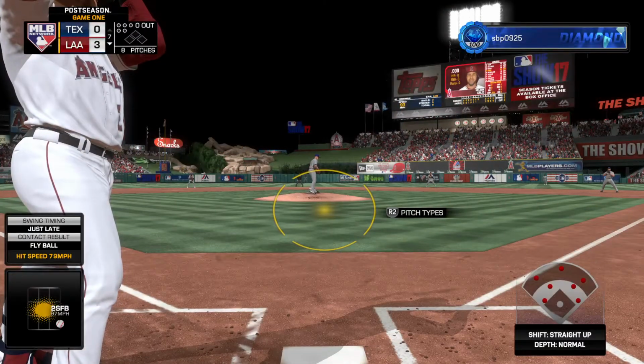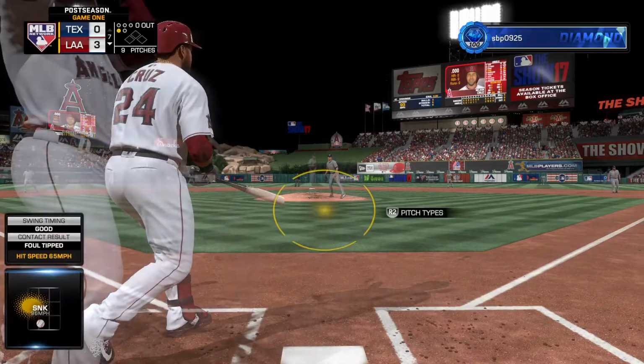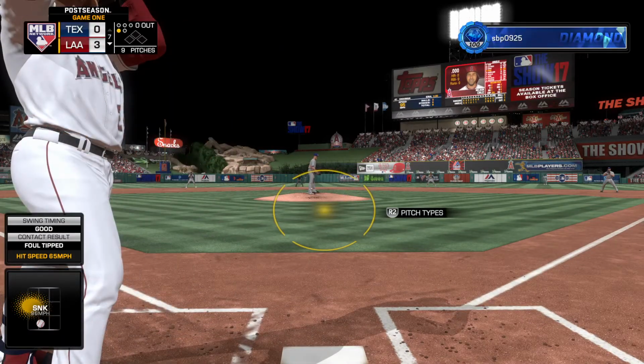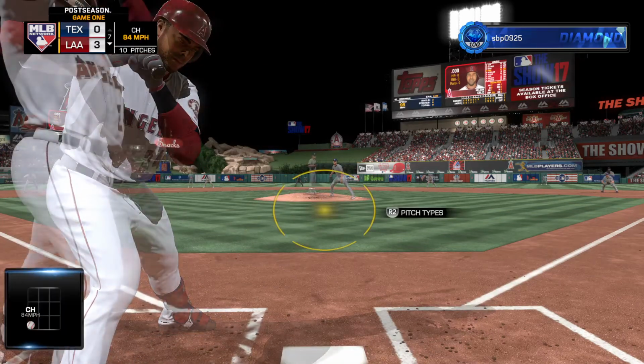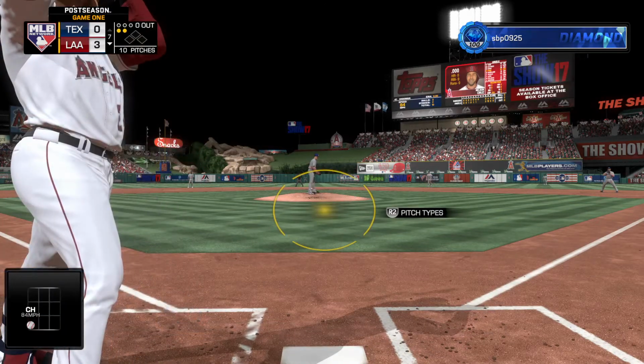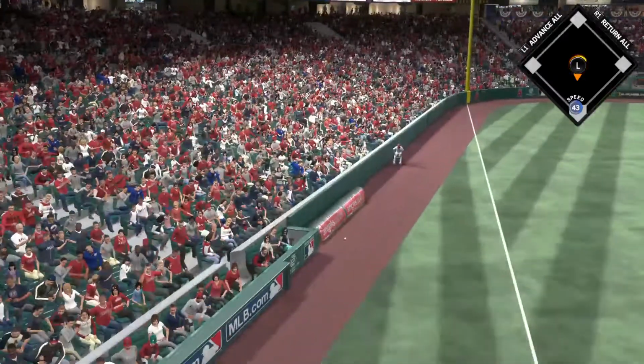Nelson Cruz. He'll start things out here in the bottom of inning number 7. Goes down to get the sinker, and it's chopped foul at the plate. It's strike 1. Think he held up in time, but that becomes moot as it's a called strike 2. Looking for the strikeout. Here's the 0-2 pitch. Swing and a liner.